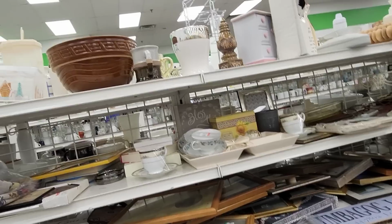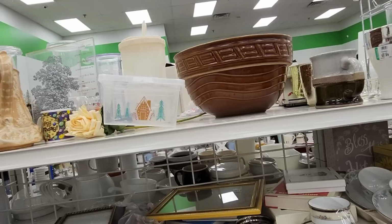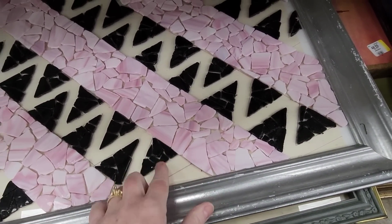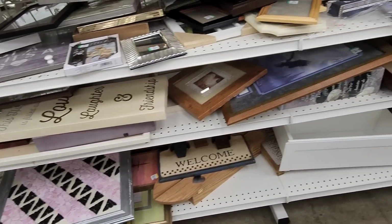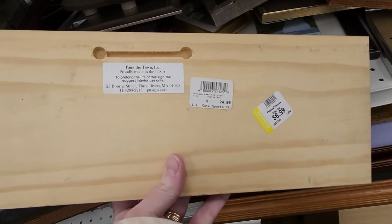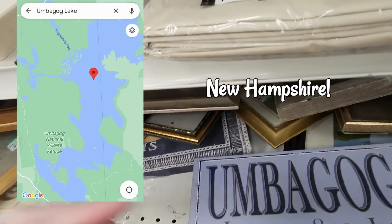There. Ooh, that's a big bowl. Oh, it's made in China. $9.99. That's really big. I slowed down the footage here when I panned down because it was really fast in the first video. But look at that. Someone made art in that frame with some mosaic tiles or glass. Imbagog Lake. Where's Imbagog Lake? Maybe Massachusetts? Maybe.